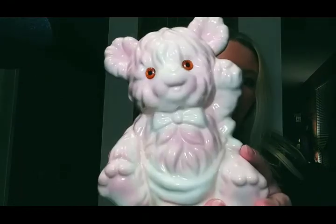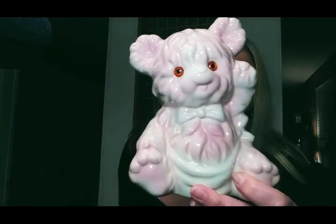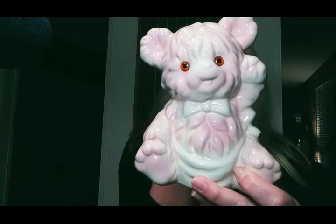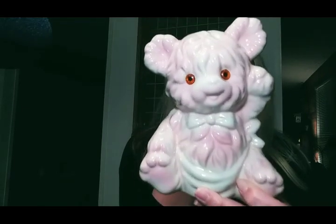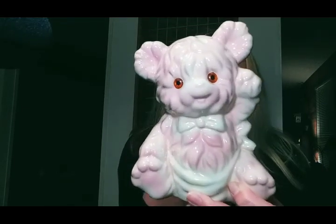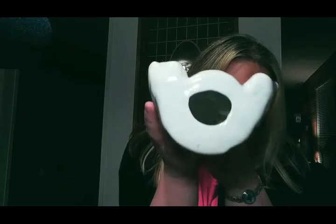Alright, let's see. What's next? Oh yeah, this little guy. Now, I already did make a video about him, probably being the cutest little thrift store find I've ever found. And he is so adorable, or she is. Since she's pink, we'll call it a girl. No markings on the bottom, and it has a hole in it there.